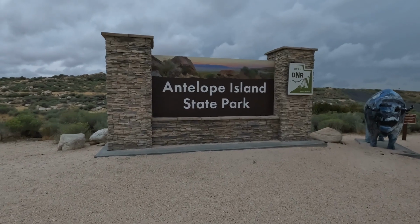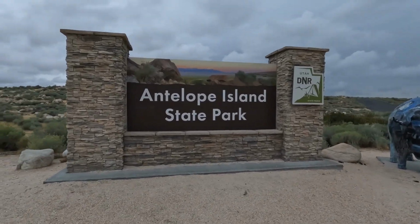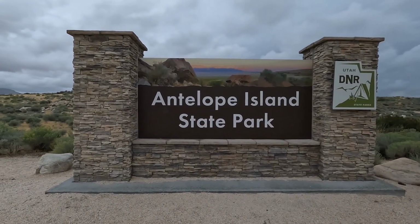So this is a state park that is an island, obviously, and my understanding is that it is surrounded by the Great Salt Lake, but maybe it's just got the Great Salt Lake there. I don't know. We're gonna find out. But they also have bison.